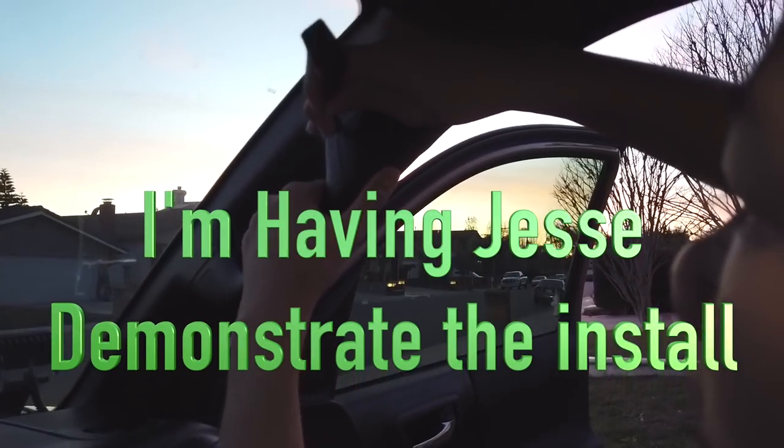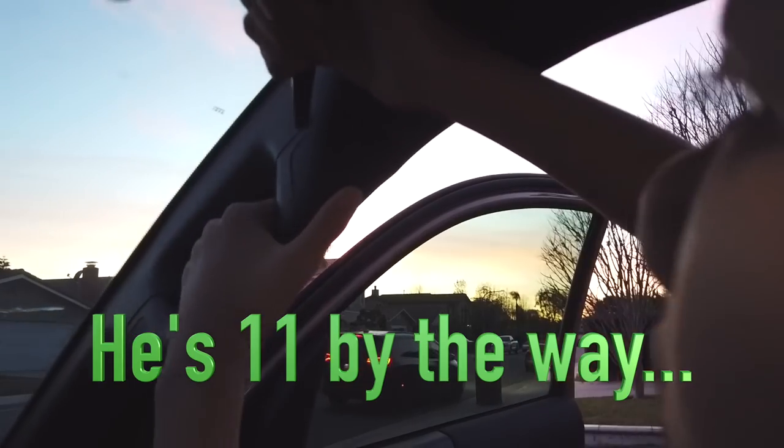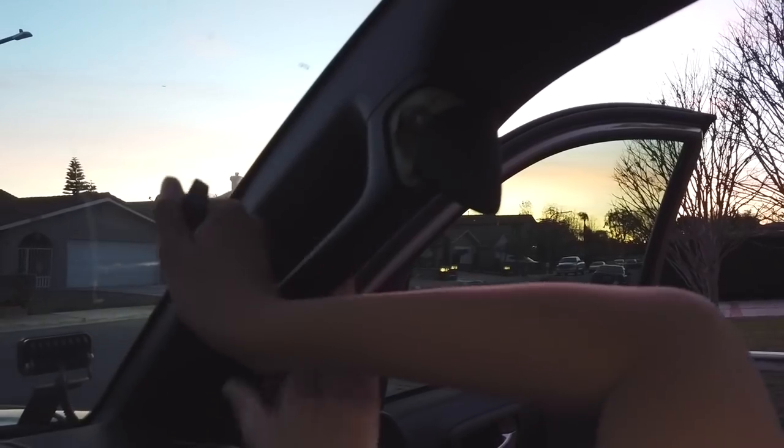Like that. Yep. And kind of just get it in the corner. Yep. Pop it out. Try to get the whole thing flat in there. Flat. There you go. Did you get it? Yep. Now pull it out. Yep. Now we gotta do the bottom one. More light. There we go.